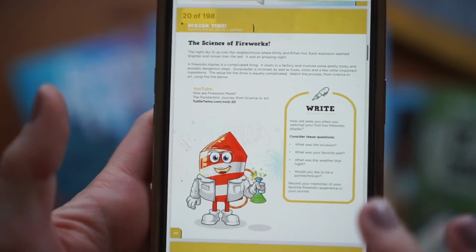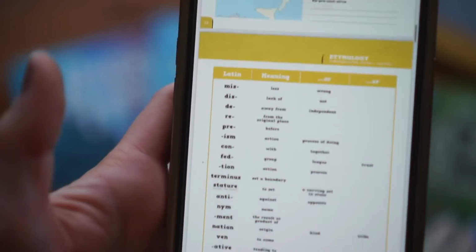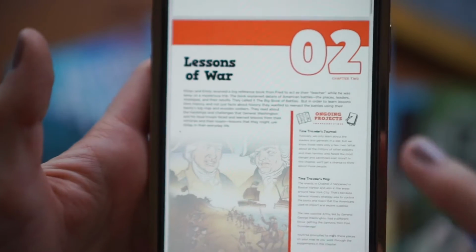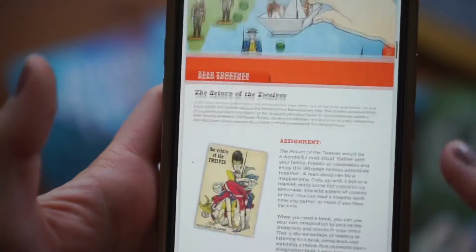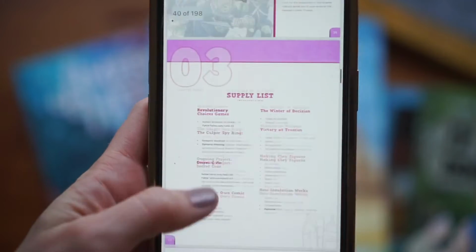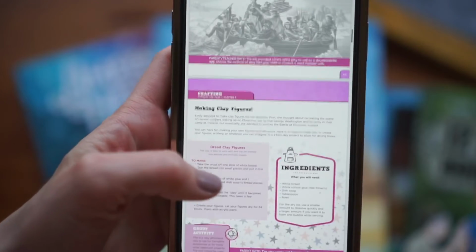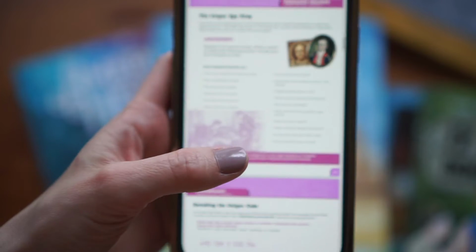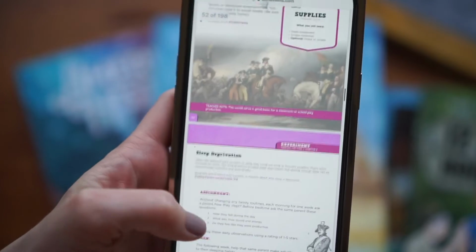So they have the art of fireworks, I should say, the language of the tribes, and then it gets into the Latin and then meaning, so vocabulary, lessons of war. We'll flip through a couple chapters here really quick. But as you can tell, there's a ton of activities on here, which is going to make it extremely engaging. Which again, I really, really do enjoy this. I just know that if I think practically and not get caught up in a pretty printout, we won't actually do the printout because I know my little ones, and it's just not something that they would do yet anyway.